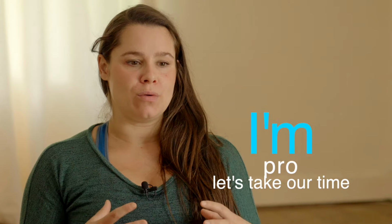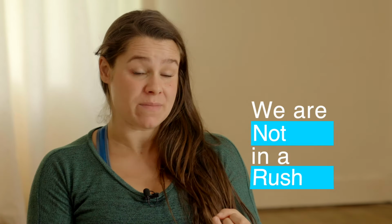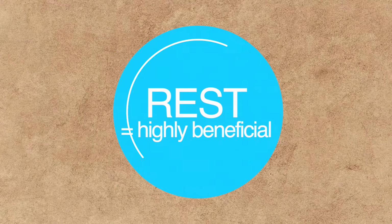And so this is why I'm not totally gung-ho for if labor begins, we want to keep it going, we want to be doing the squats, we want to be out walking, we want to be getting this baby out as fast as possible. This is why I'm very much pro, let's take our time. We are not in a rush. If baby is well and mama is well, we are not trying to get this baby out any faster. So that's the first thing that I will say, that these physiological pauses are often there for a reason and that rest can be hugely beneficial.